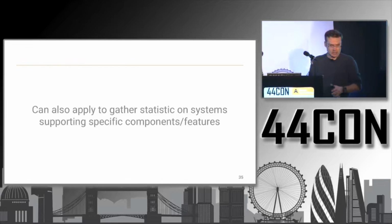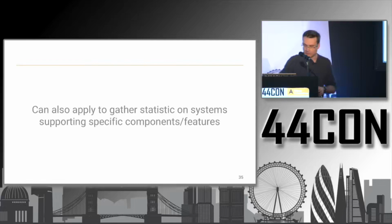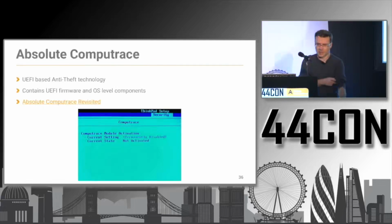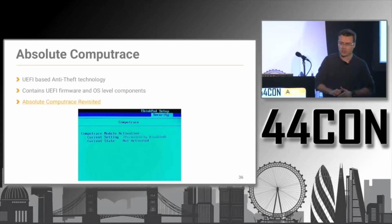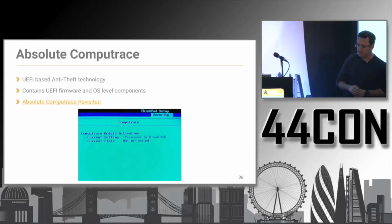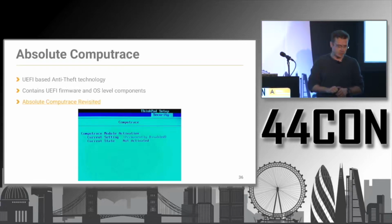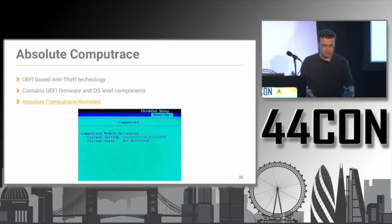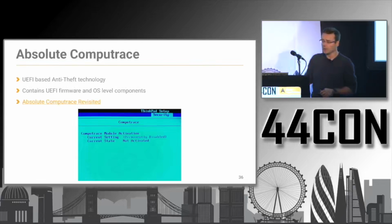But in addition to building the whitelist and checking the firmware against that whitelist, we can also start gathering statistics on interesting components and features, and statistics on which systems support or enable those components or features. So, for example, you might remember Absolute CompuTrace, which is a firmware-based anti-theft technology, but can be of dual use, and there was some controversy about this technology. What it does is embed a lot of executables into your firmware, in addition to the OS.